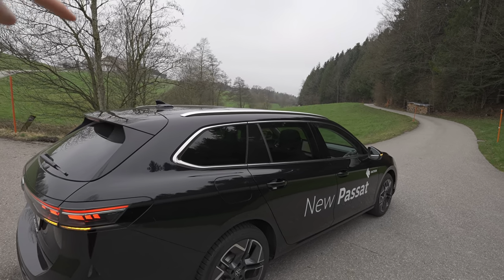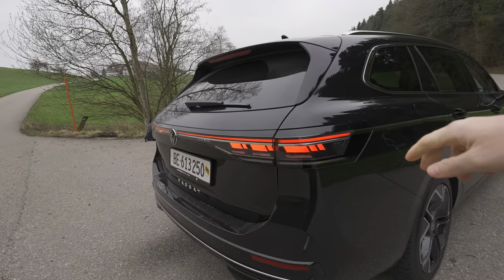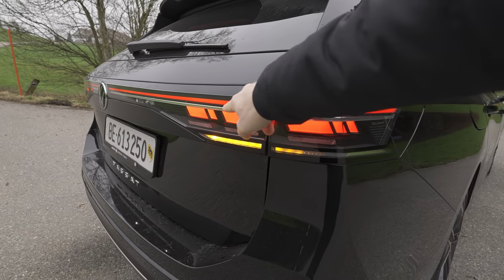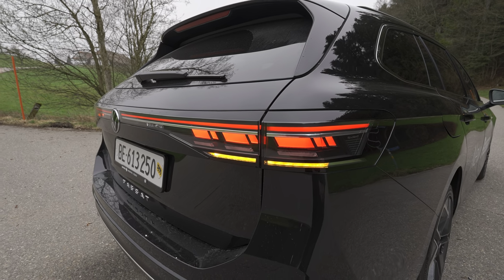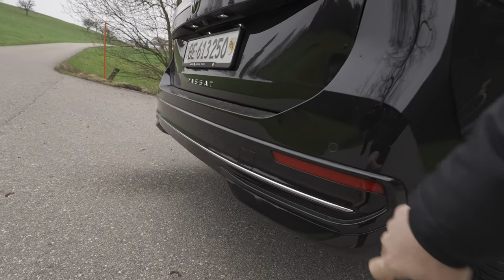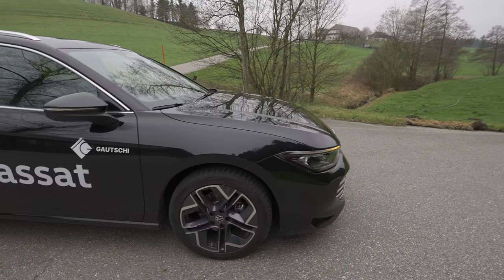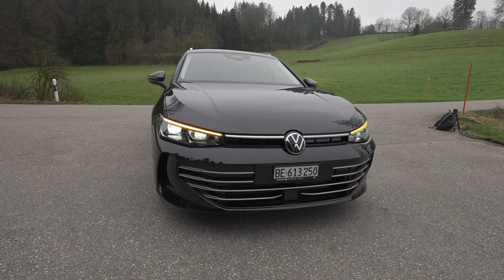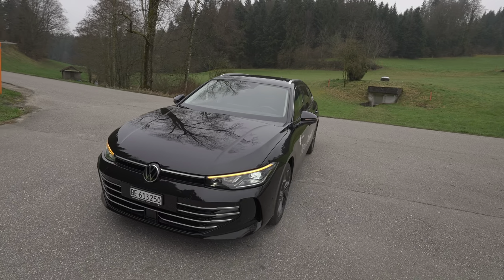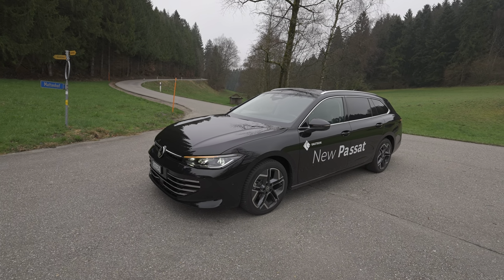And they put chrome a lot on the roof rails, around the windows. They put chrome even here. It looks super nice, like Audi. Some Audi cars have the same chrome inserted in the tail lights. It looks really cool. A little bit of chrome down here. And even in the front, if you saw the chrome on the grille down there, it looks really, really nice. Definitely, they chose the different trim levels quite well, and this one looks quite nice.